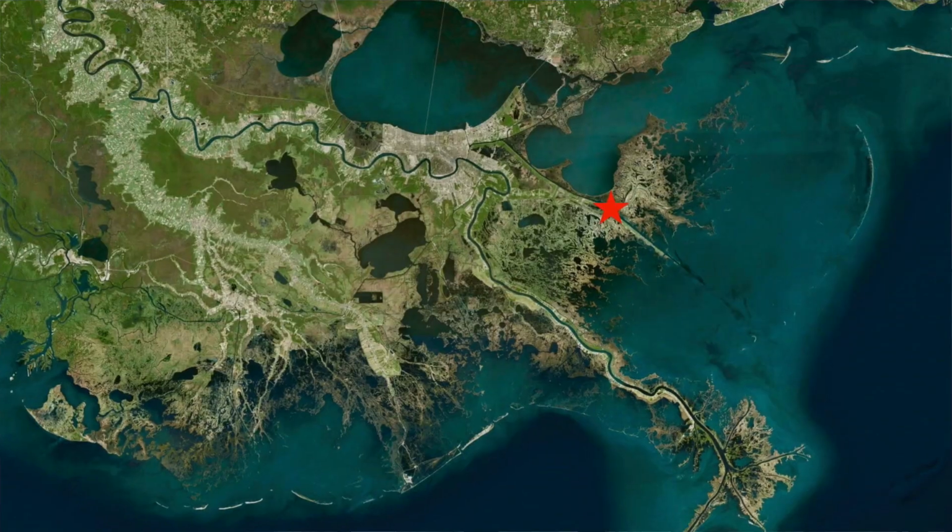All right, last week I had great success targeting redfish out of Shell Beach. Today I'm fishing out of Hopedale. Let's see if the same thing's going on here. Come along with me, let's find out together.